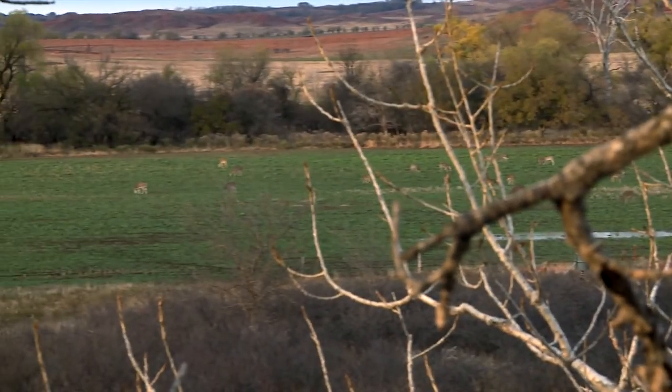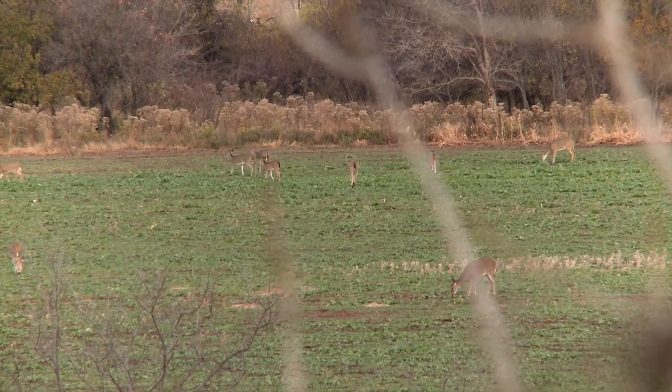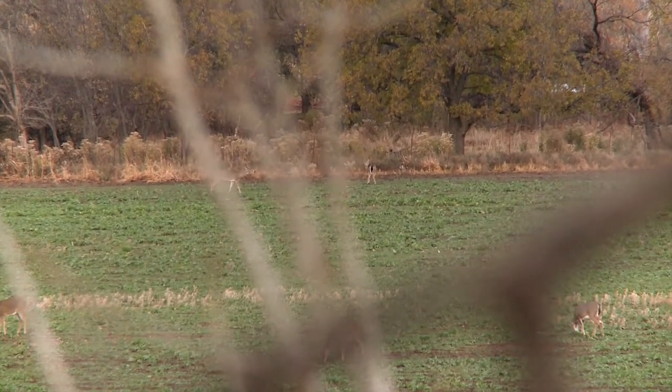It's getting towards evening, and we're starting to have a lot of deer come out here in this food plot. We can see a couple pretty good bucks. They're about a quarter mile off, but it's encouraging to see them come out. There's a lot of good deer here. We just haven't had any luck here at the tree yet. It'll be interesting to see what all comes out in that field.